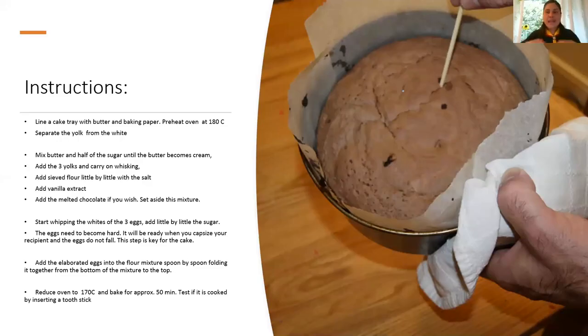Before you start with anything, line your recipient with some baking paper so it doesn't get stuck to the bottom. If you don't have baking paper, you can use plenty of butter or oil and flour, and that will help you all around your recipient and the bottom. In this cake, you mix your butter with half of the sugar until it becomes creamy. It stops being a butter that you can spread, it becomes a cream. And then you put it aside.